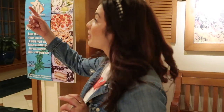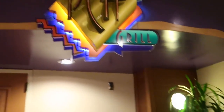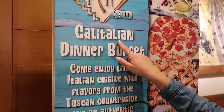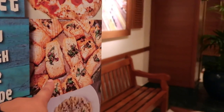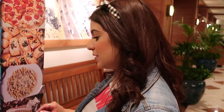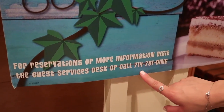It looks like right here they have Disney's PCH Grill, which I believe is the character dining, right? I believe so. It's the Catalina dinner buffet. Come and join lively Italian cuisine with flavors from Tuscany. Look at that salmon. Ooh, that pasta looks yummy. For reservations or more information, visit the guest services desk or call this number.